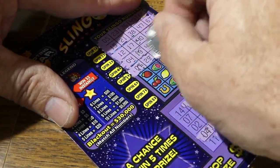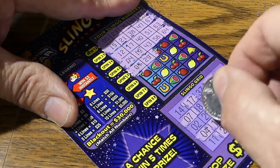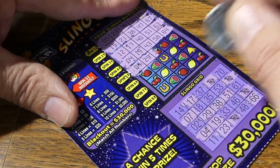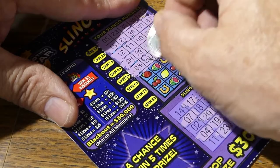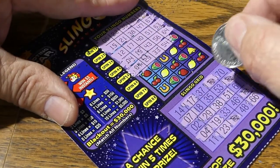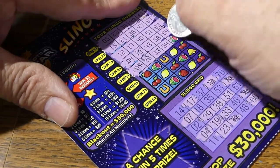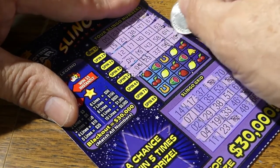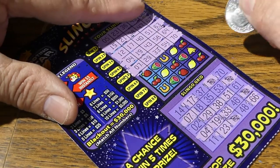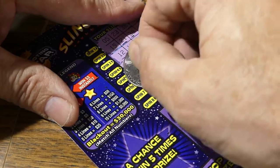Number 7 and number 29. We have a 7 here and a 29. 33 and 54. 33 here. No 54. A number 70. Yes, we do have a 70. Getting close.